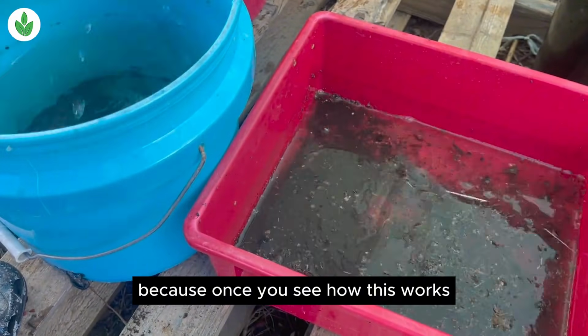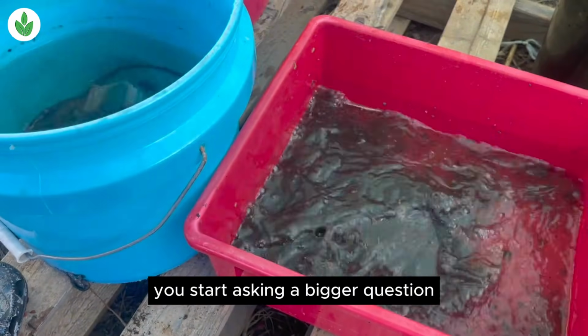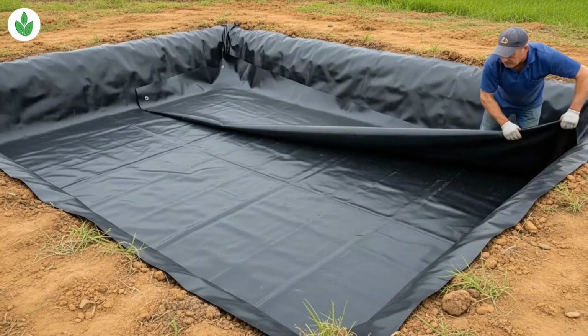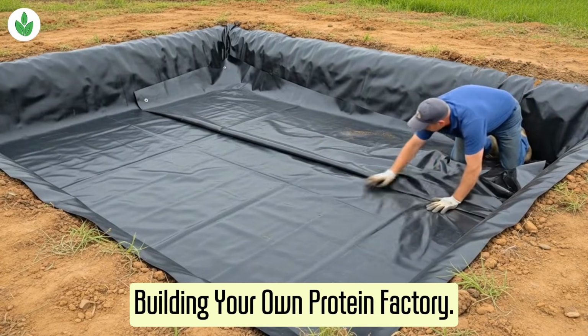Because once you see how this works, you start asking a bigger question. If this one solution was ignored, what else have we been missing? Building your own protein factory.